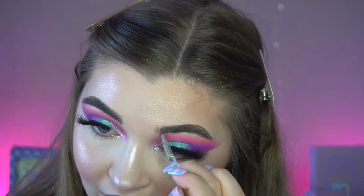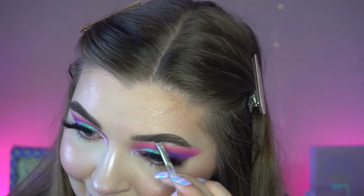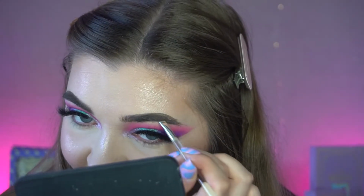Like it looks like, I know that they're not meant to be twins, they're just meant to be like sisters, but sometimes I feel like my brows aren't even friends. Do you know what I mean? I feel like they're not even friends. Yeah.